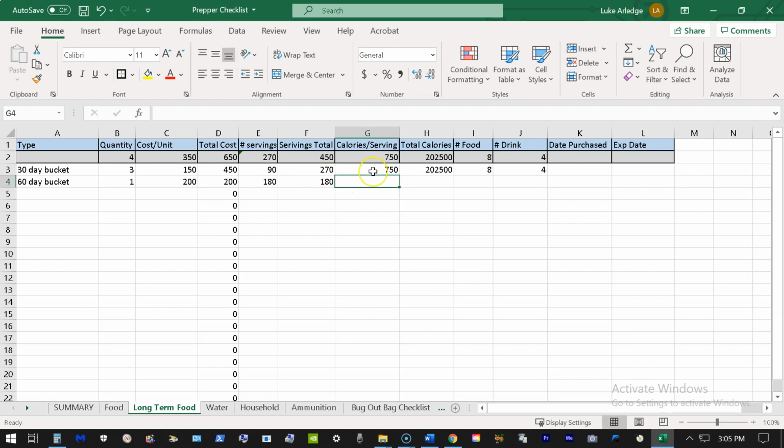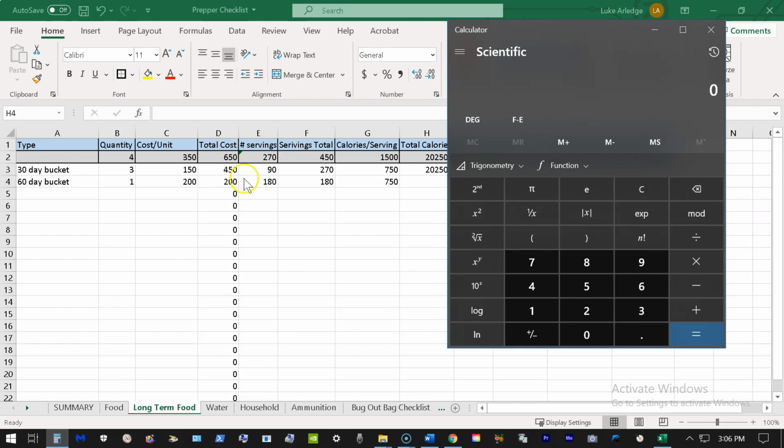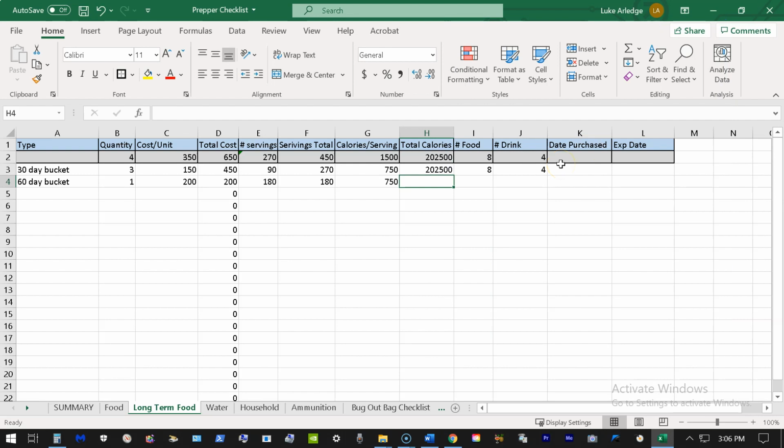Calories per serving, what I'm going to have to do here is sort of look at, because these long-term food supplies will have different products in them, different types of meals. So I'm going to open this storage thing up and take an average of the calories per serving. And this should be on the documentation of the website where you buy your food. And I'm just going to go again with 750 there for calories per serving. And total calories comes to your calories per serving times the number of servings. So I could have set up a formula there, but I just have not done that. So my number of servings is 180 times 750. And that gives me a total of 135,000 calories. And then once again, date purchased and expiration date.